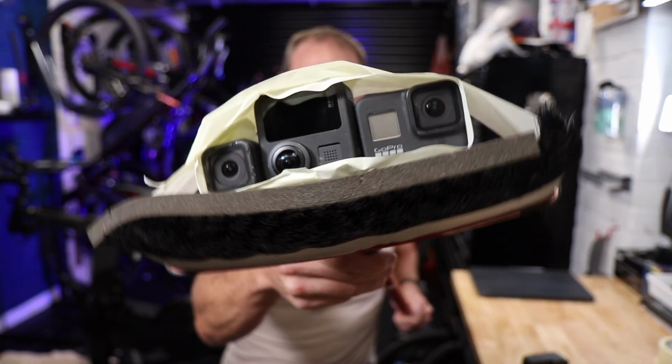Number two, my enthusiasm for putting together a rig so I can compare all my different cameras versus each other. It's a bit low, to be fair. And number three, I just don't really care.